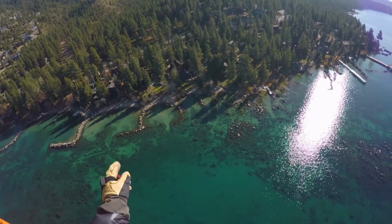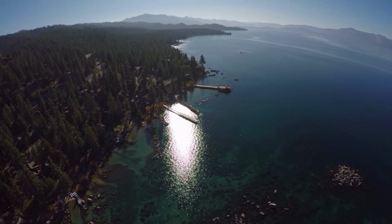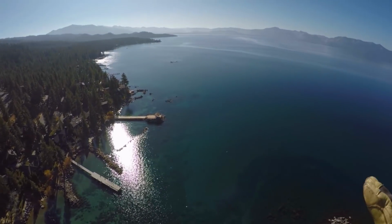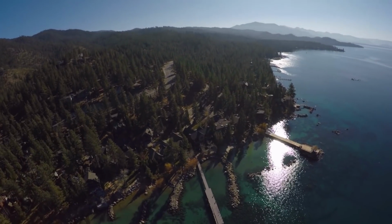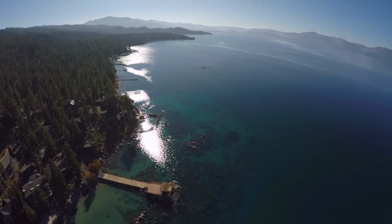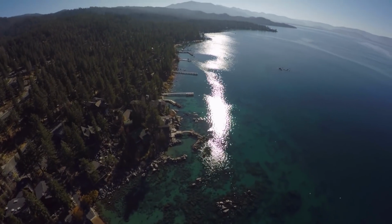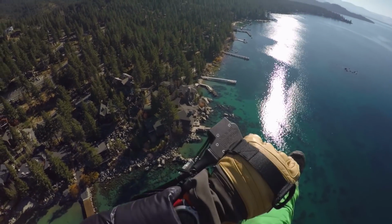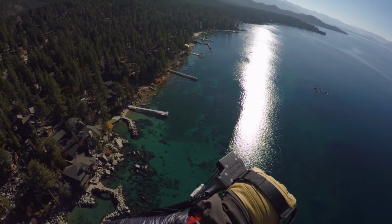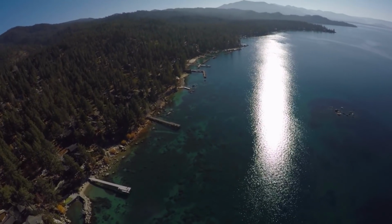Remember, if you can put rocks and make your own pool in Tahoe, you're a baller. But we got some texture on the lake. Just want to complete the task of circumnavigating the whole lake. And I kind of want to see if it can be done in less than 2 hours.